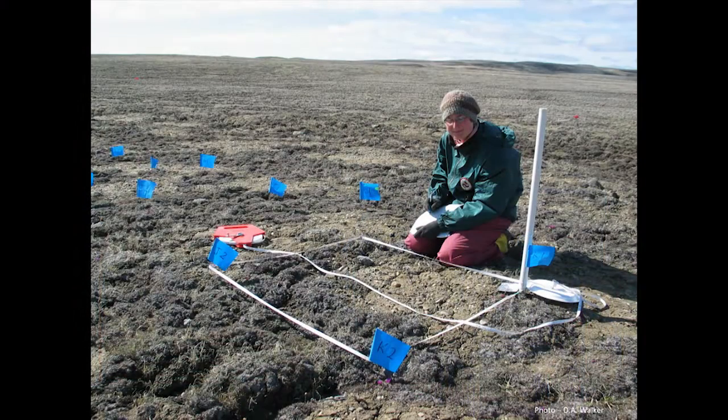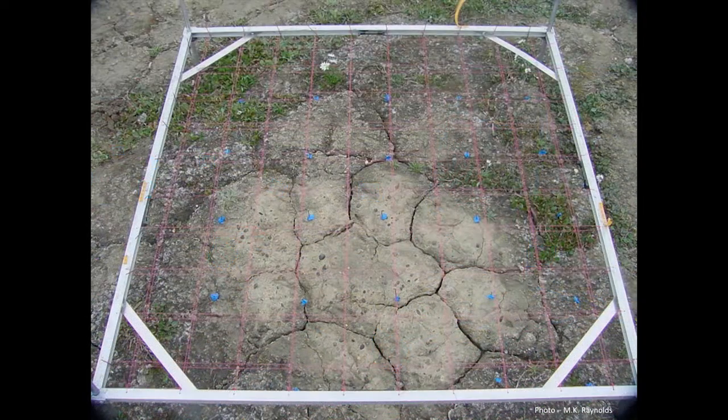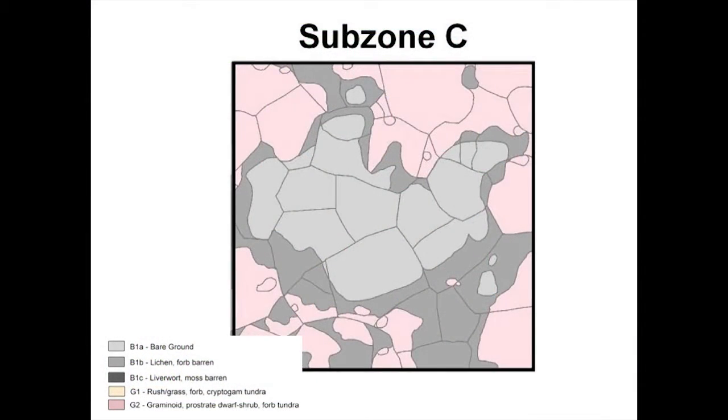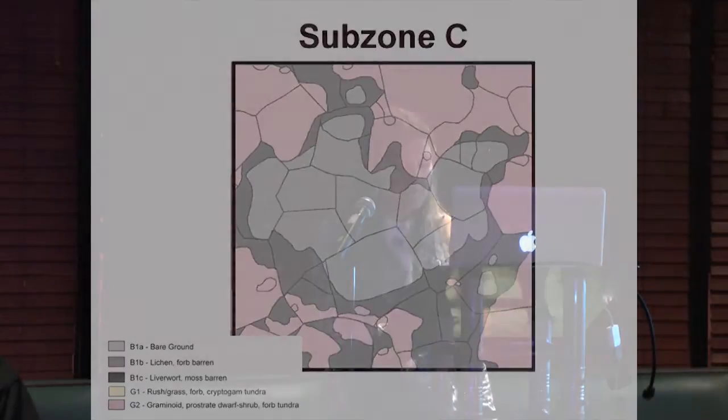And here's my friend, Dr. Anya Kata. She's in the audience here someplace, mapping on a 1 meter scale. So this is 1 by 1 meter. And if you have a nice meter grid there, you can see how you might map this vegetation and create this type of map. And here the light gray is the barren areas, and the darker gray has a cryptogamic crust with lichens and mosses growing on it. And then the pink is the more vegetated area. And so that's how you can do it at the very small scale.